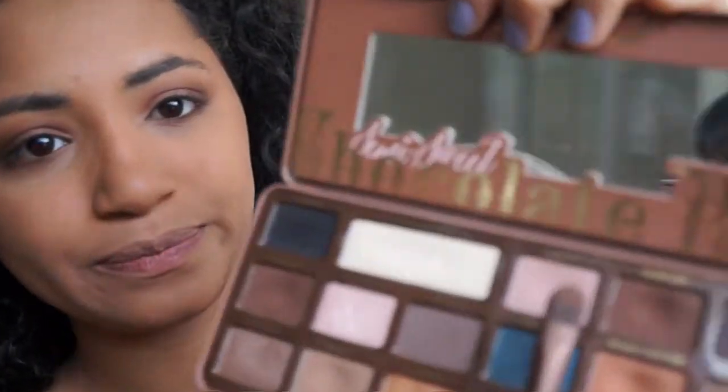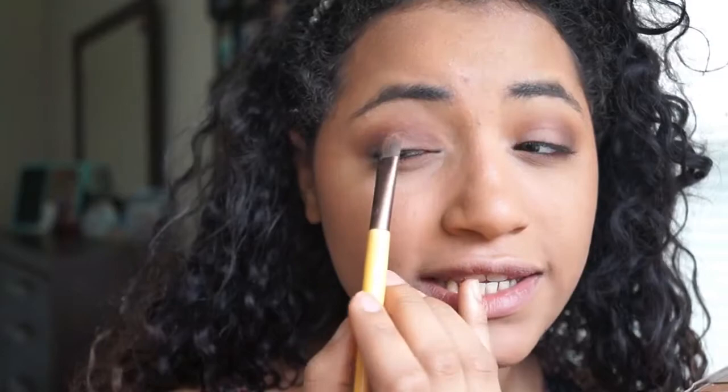And then I took Nougat. Right here, I took it from the inner corner of my crease to the center. I really packed it on, and then I always use an Eco Tools brush. Then I took Cocoa Chili and I put it in the outer corner, and I brought it to my crease, and then I blended it. So that's how it turned out.